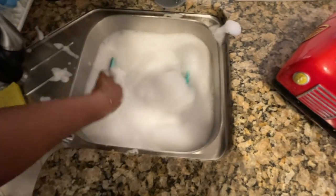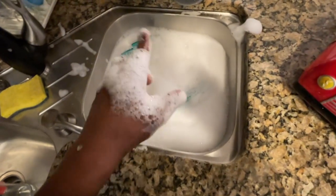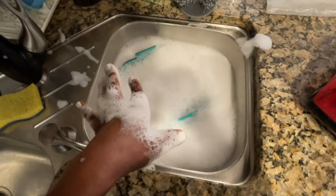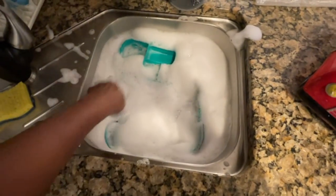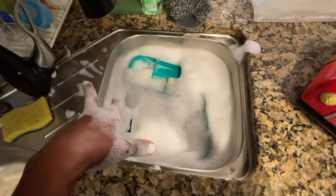All right, so this is step one. Step two is actually placing it, if it's dishwasher safe, in the dishwasher as well. And I put the dishwasher on the disinfecting setting. That's extremely hot. Oh, my gosh. All right, guys, so we're going to let that sit for a good 5 minutes. And then I'll put the other items in there.